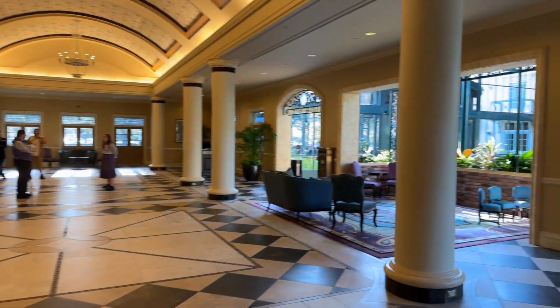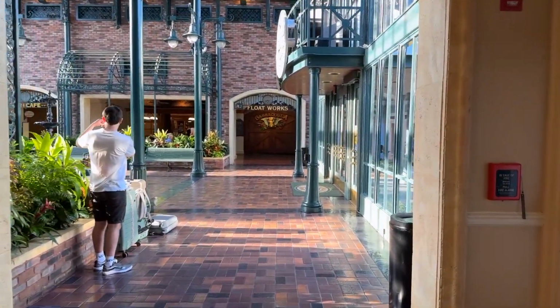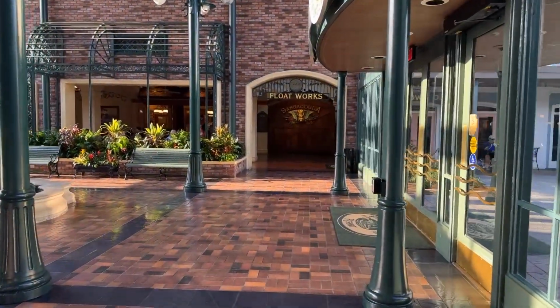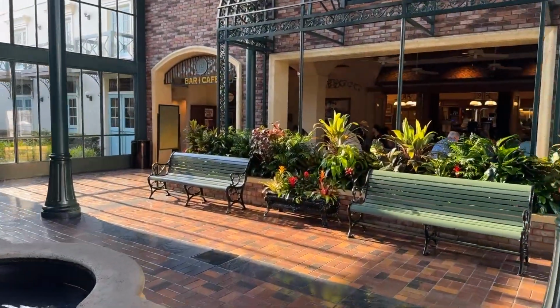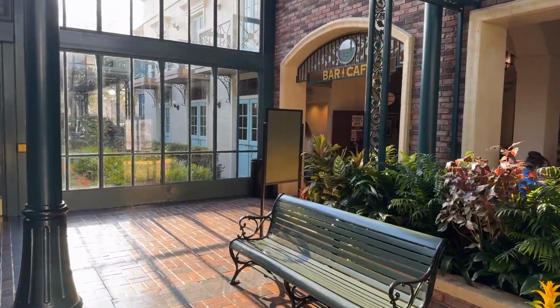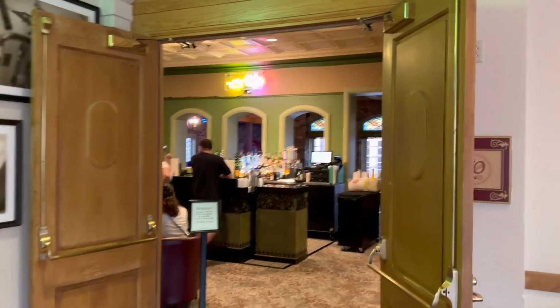So a lot of the other moderate resorts have multiple bus stops that they pick up from around the exterior of the resort. This one only has that one bus stop we looked at, which makes it nice. You know, when you get on your bus, you're not going around the other stops to pick other people up or drop them off. All right, the Scat Cat Club is open.